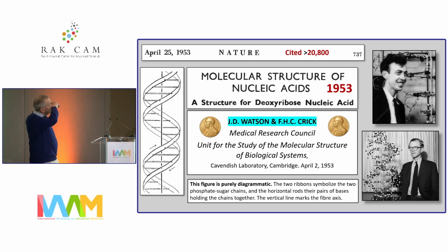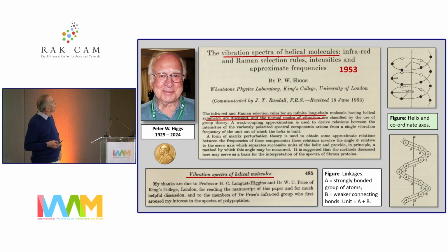That same period is more famous for the structure of nucleic acids, and I like to show this slide because it's important for the young people in the room to notice that science is actually done by young people and not people like me with gray hair. These people were kids when they did this, and this is a very important message.